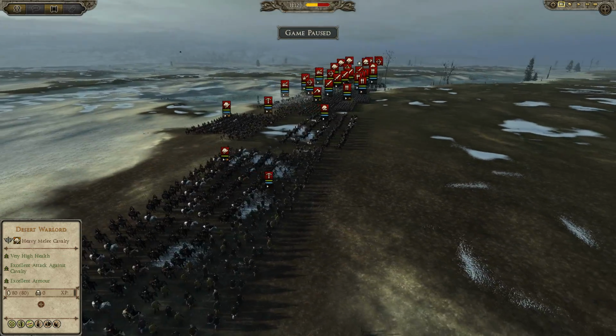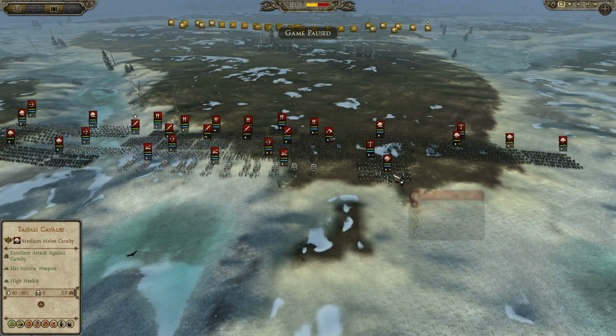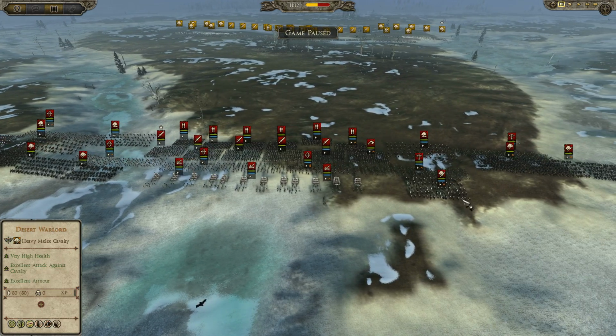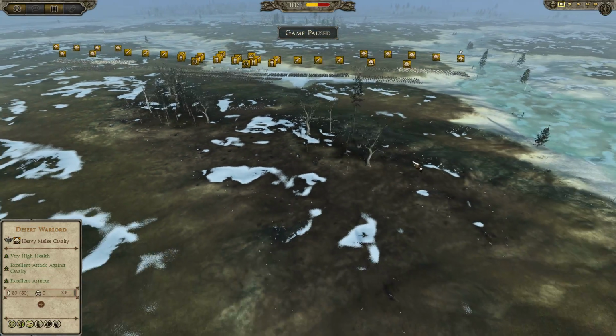All right, so there's your setup. I'll get sort of behind them to show where they are. It looks like right in the middle they got all their spears, their swords behind them to do the fighting, and then the bowmen are on the sides, like you were saying.